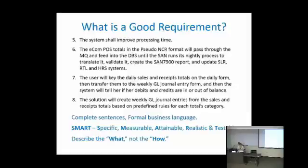How about this one? The solution will create weekly GL journal entries from the sales and receipts totals based on predefined rules for each totals category.